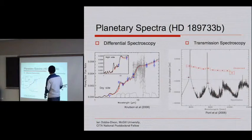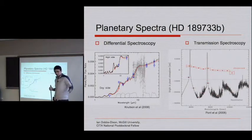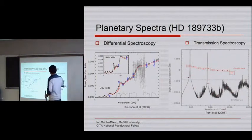And again, this is with the Hubble. Now you're seeing a very uniform region. So the red points are the observed region. And so these authors suggest there's some sort of a haze that's causing this kind of a very uniform emission. No features whatsoever in this shorter wavelength region.